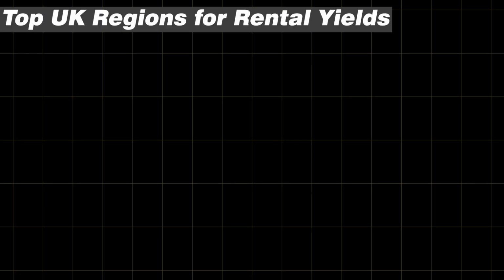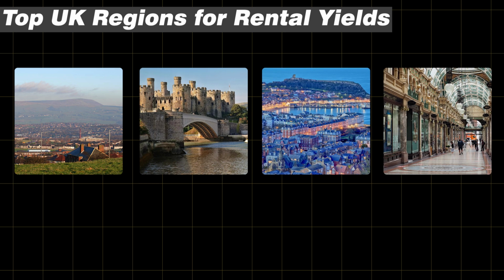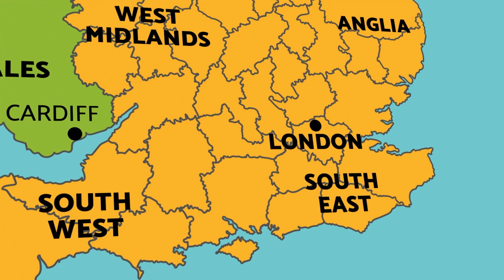And yet, if you are a landlord, you probably have to be quite brave to either continue to grow your portfolio up in Scotland or even enter the market. Of course, we know that Scotland in particular has not been very landlord friendly. And then you've got regions like the North West, Wales and Yorkshire and the Humber also reporting high yields ranging from 6.3% up to 6.6%. Meanwhile, down in the southeast, London has the lowest yield, hitting around 4.9%. And of course, this is because of the high property prices.